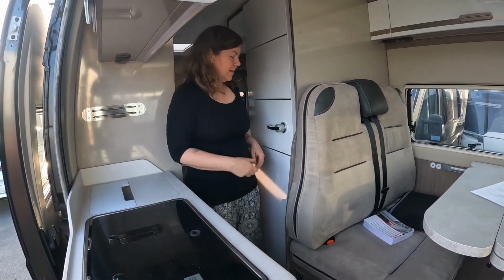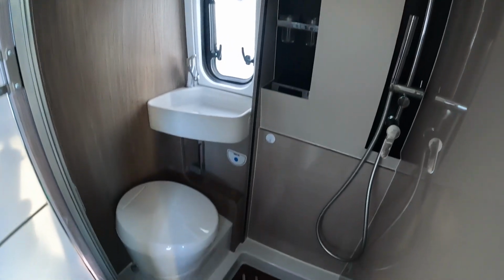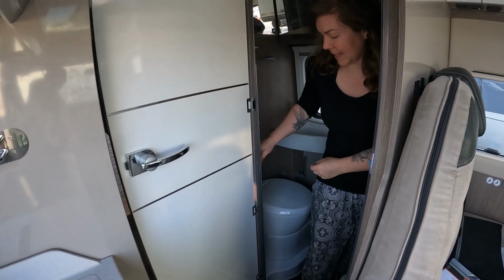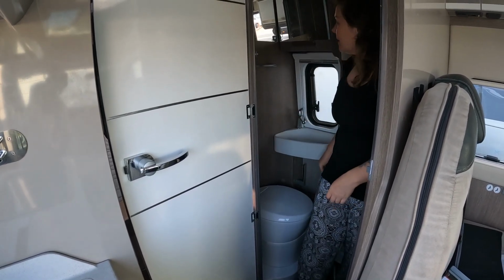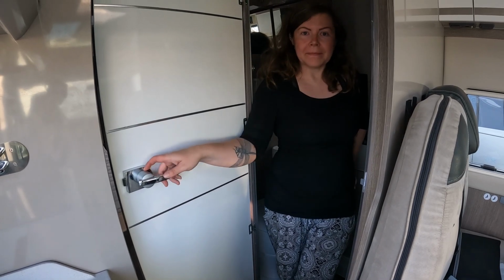Yeah, overall I think beautiful and a real door. Let's go see the bathroom also. No shower curtains, just this plastic thing. So yeah, kind of nice. But a small camper shower room.